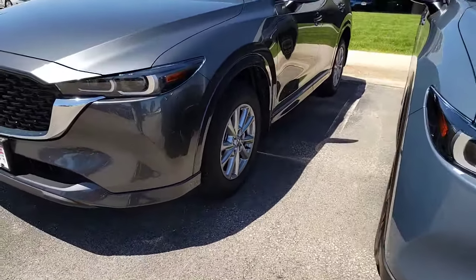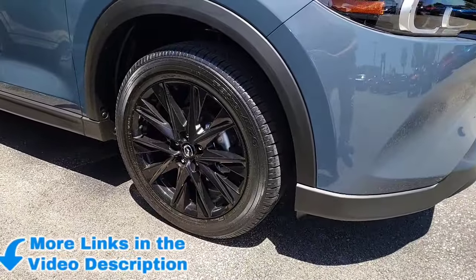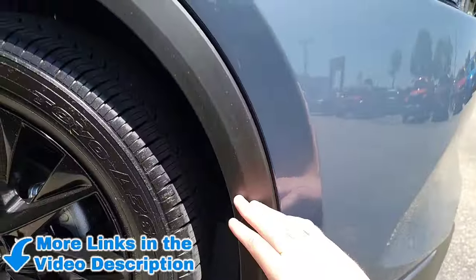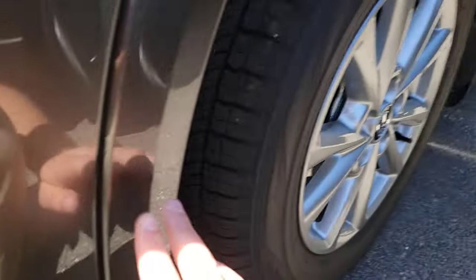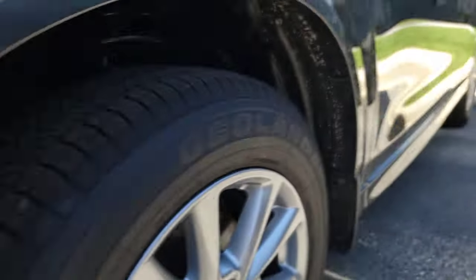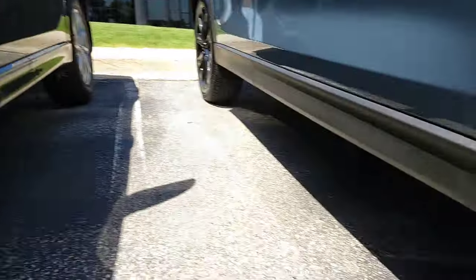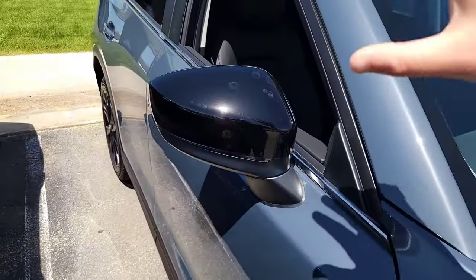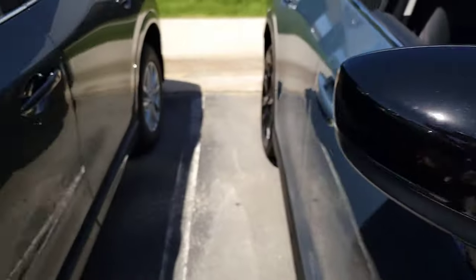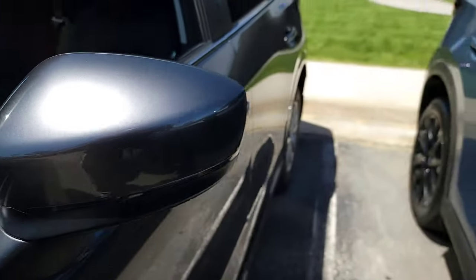Now as we'll come right over here, you're gonna see these alloy rims. They're gonna be 17 inch on the preferred, 19 inch over here on the carbon. Now, right above these rims, you're gonna have side fender flares, black versus body colored. Same's gonna go for the side skirt. That wraps all the way down, and then the side skirt. As we're jumping right up here, we're gonna have black finish for the side mirrors. Then over here on this preferred, you're gonna have the body colored side mirrors.